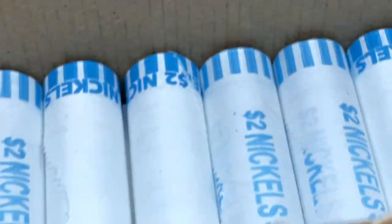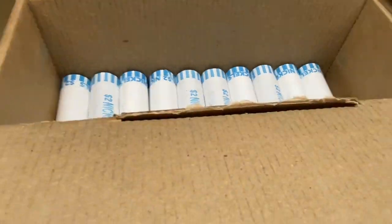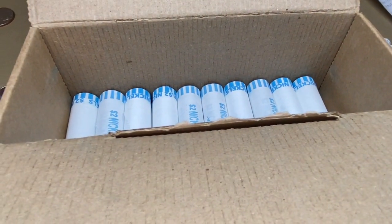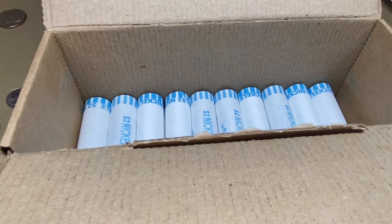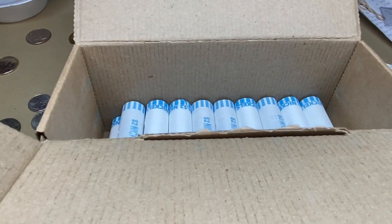All right, 20 rolls left. Let me back up so you can see them. We got 20 left in that box. This has been a lot of fun. Real different than halves and quarters. Highly recommended if you've never hunted nickels before. Roll 31.